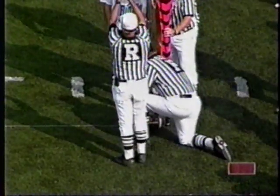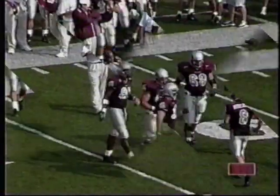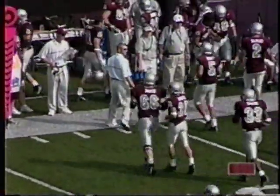And it is down. Short. It's fourth down. Decision time right here. It is fourth down for the Grizzlies. And it all comes down to this. One play, winner take all.